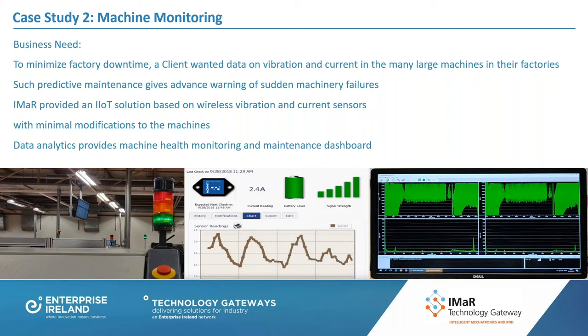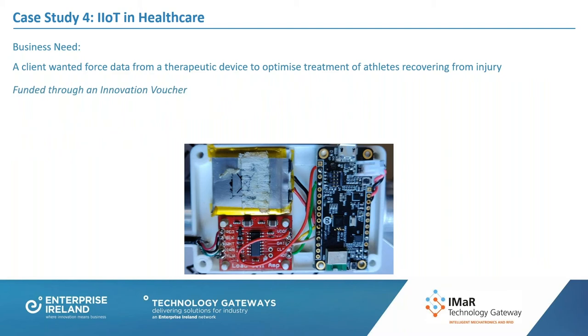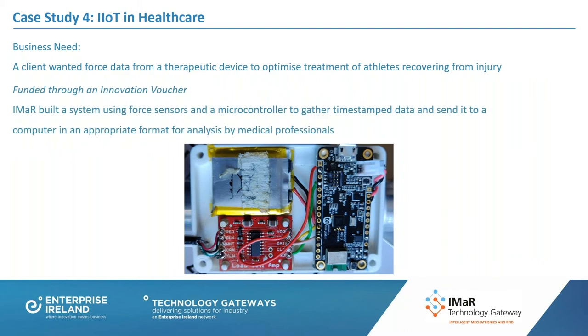Okay, and maybe could you talk a bit, finally, on the last one, case study four, about the IoT in healthcare? It seems like a very niche thing. It's obviously funded through a voucher. So again, could you talk in a bit more detail about what was needed there and what you did?